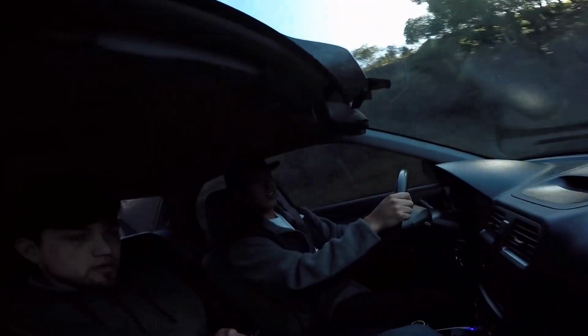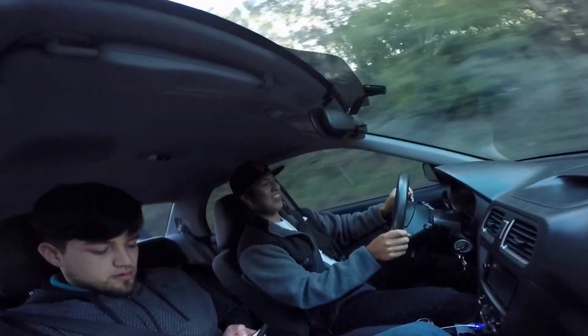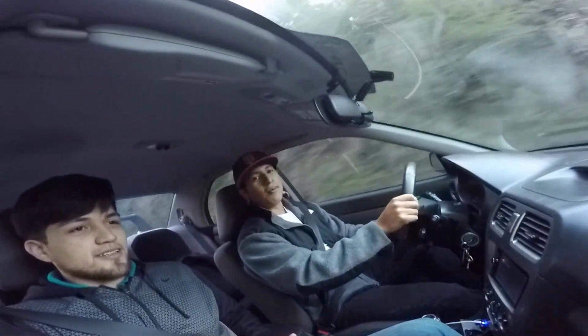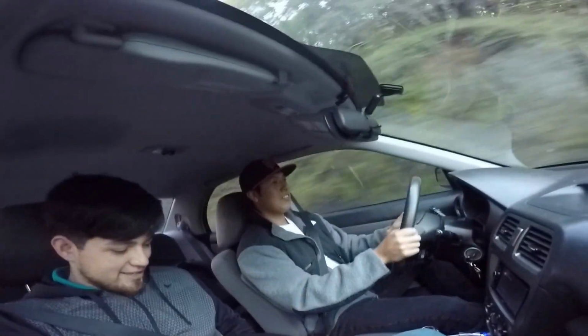But yeah, you do get the all-wheel drive wheel spin because of the modifications on this car. This is really clean, by the way. I don't think I've seen a Subaru this clean since Nam. We're just going through here.